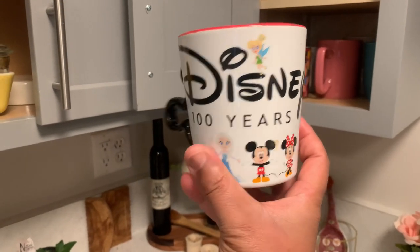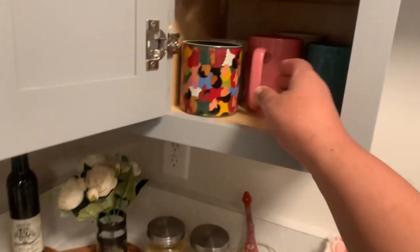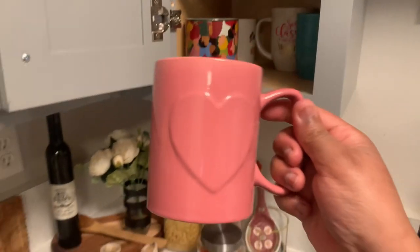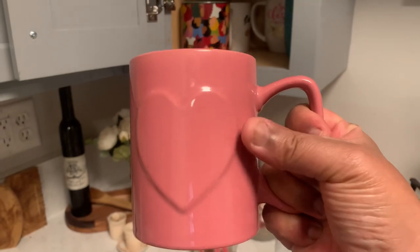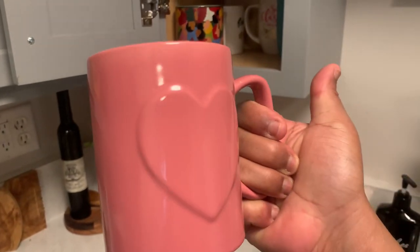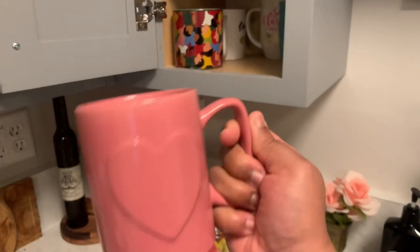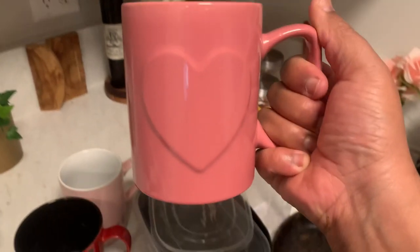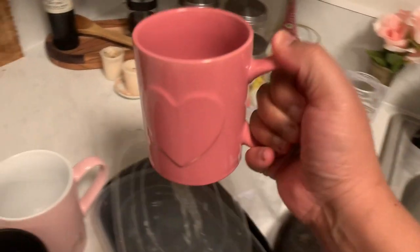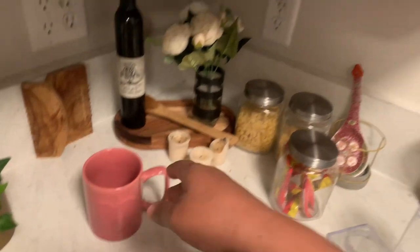And this is my recent Disney cup purchase. I purchased from Five Below. And then I recently purchased this coffee cup from Kroger's. It has like an embedded heart that bulges out. I really love this cup. But on the back side of it, there's nothing, but I just love it. This is just my aesthetic for the month of February. Valentine's coffee cup. Like, I just love it.